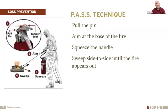All right, so what is that PASS technique I just talked about? PASS technique: P, pull the pin. PASS is just that acronym to help us remember that we have to pull the pin, then aim at the base of the fire, S, squeeze the handle, and then S, sweep side to side until the fire appears to be out. It's important that we do these things in this particular order. Pull the pin. That's going to break the seal and allow you to squeeze the handle.